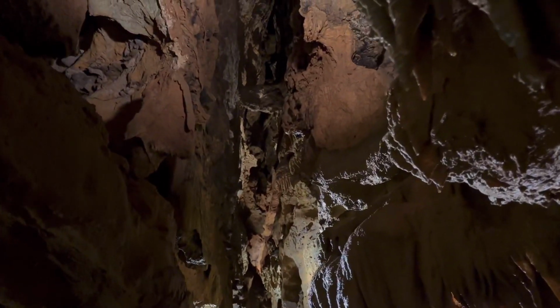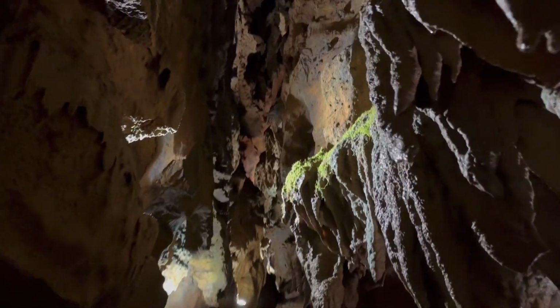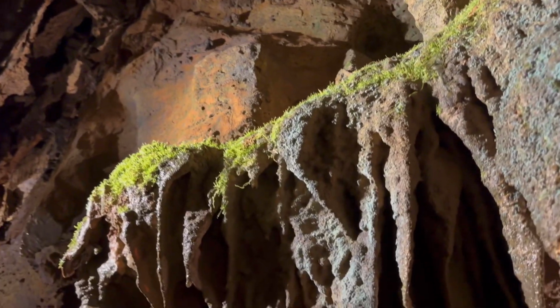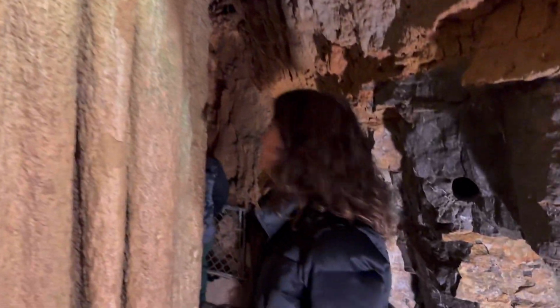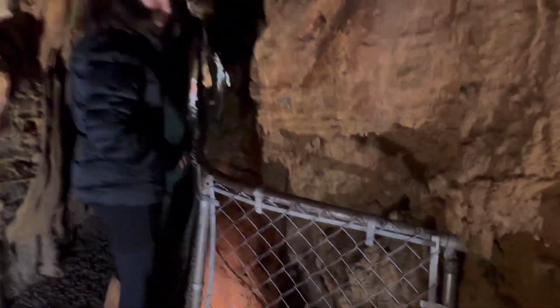Wow. I have to do the algae. Algae, there you go. Yeah, that was awesome. Squeeze it through there. Oh, really tight over here.